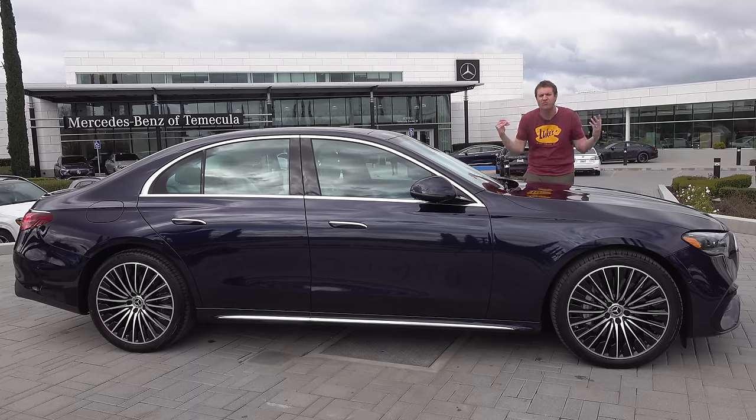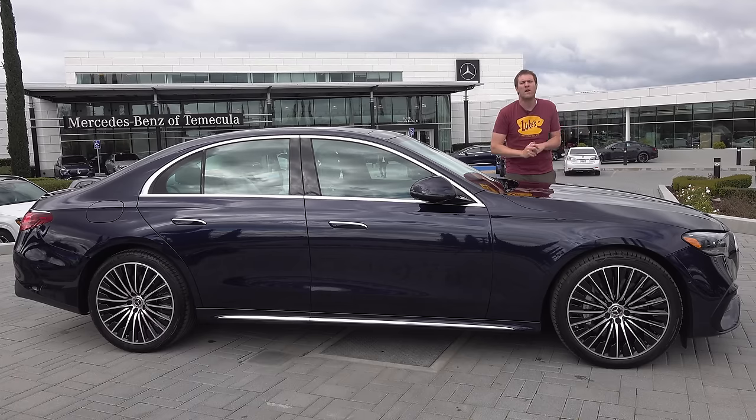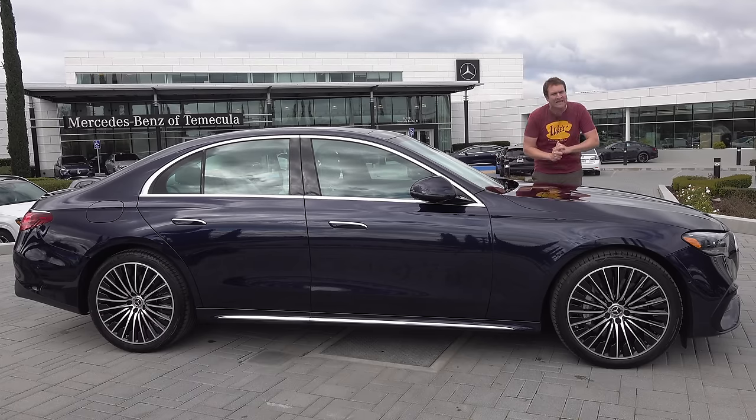this car is kind of the standard of this midsize luxury, comfortable sedan segment. It always has been, it still is. The new one is a little bit better than before. And it remains just a great and excellent car, even if maybe it could have used a little bit more of kind of a modern design language. And so that's the new 2024 Mercedes-Benz E-Class.